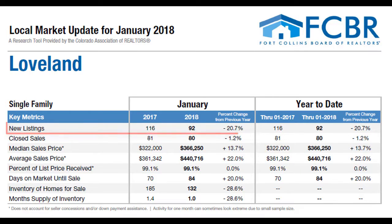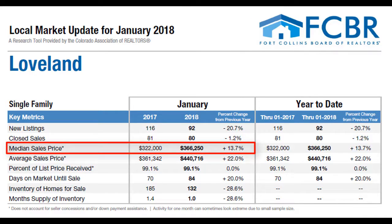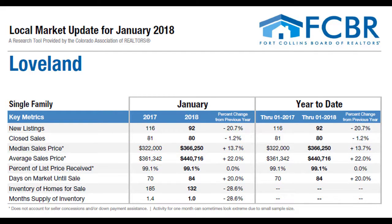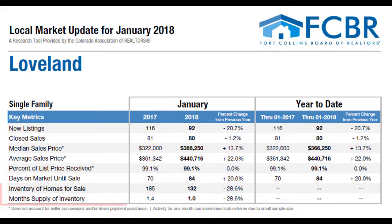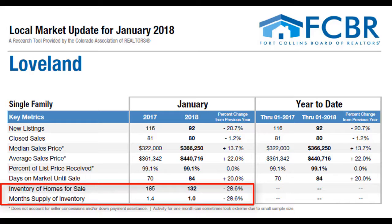Loveland started the year out with a 20.7% drop in the number of new listings compared to the previous January, and that created a shortage, and so you can see that the median sales price went up by 13.7%. Even though there was a shortage of houses, the days on market slowed down by 20%. So it took longer to sell those homes for some reason than it did the year before. And the total inventory of homes was down by 28.6%. We had a 1-month supply of houses at that point.